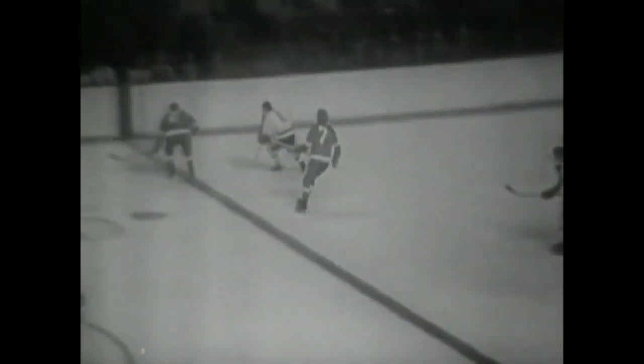Unger trying to get away at center. Here's Webster closing in, dropping it to Unger. Unger centered it in front, but there was nobody there to help him. Kept in, though. Unger then shoots it to an open wing, and there's nobody there. Henderson.